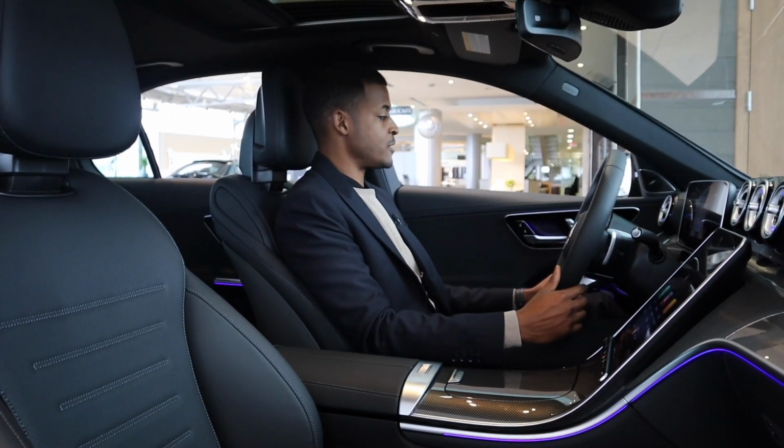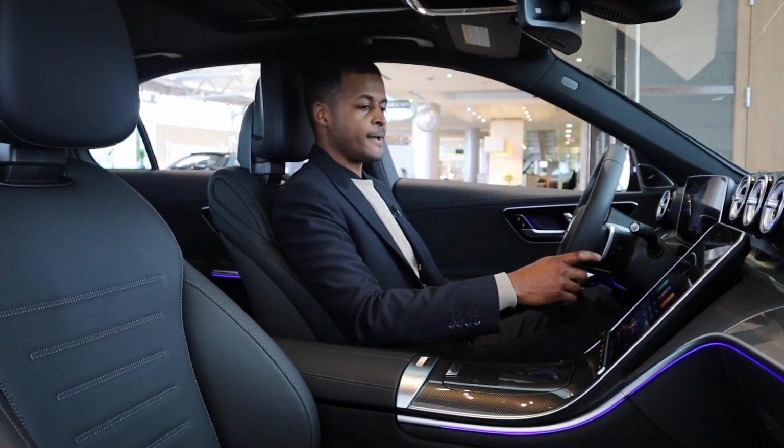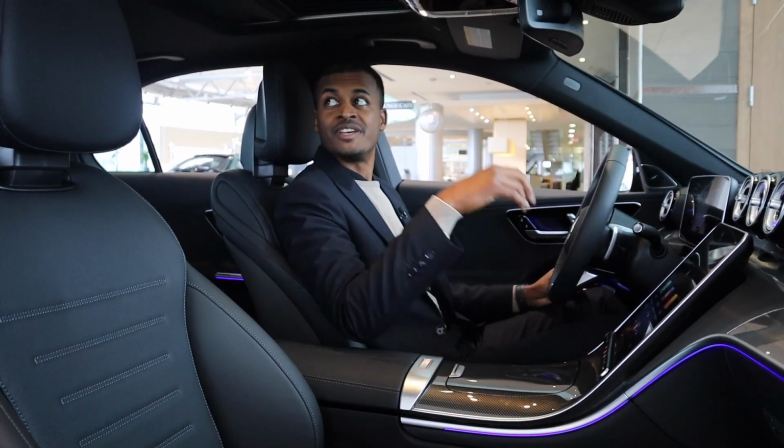This is a really loaded vehicle, having the exclusive trim and the Pinnacle, so you have the Burmester high-end sound system in here. You have heads-up display that I mentioned as well, and something that's new is this sunroof.